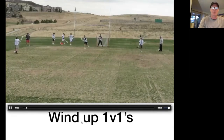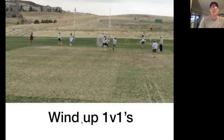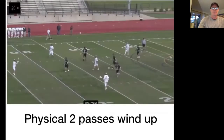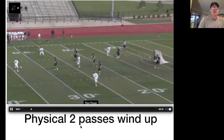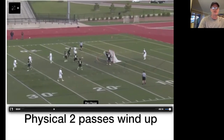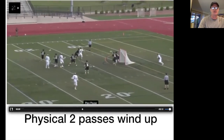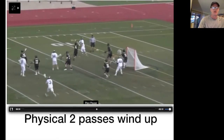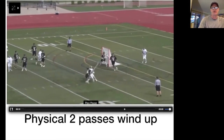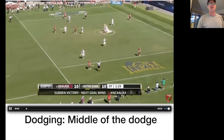Your wind-up one-on-ones, you've probably seen some of these videos before, but you have to do wind-up one-on-ones if you're going to be great as a wind-up team. Here you're going to see, looks like a 1-4. It's a Syracuse motion offense. You're going to see a rollback, a physical dodge. You got two guys inside. The ball gets kicked up and over, and you're going to see a wind-up dodge on the backside with a little hesitation, and that's the kind of multiple dodging that you want to have.